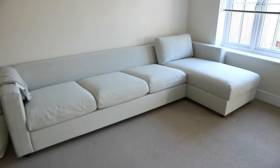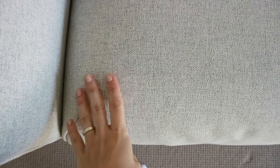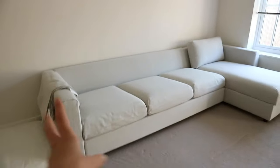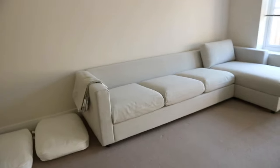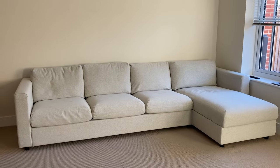So large. I really, really love the sofa. I think it looks so nice. I'm going to give you a close-up of the fabric. It's textured and a gray shade, so really lovely. I'm going to give you a clip of the finished sofa in the next few days, so I'm going to insert that right here so that you can see the finished product.